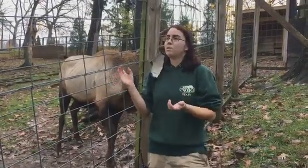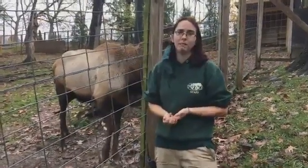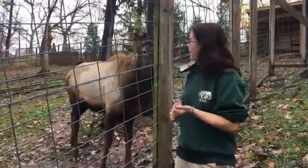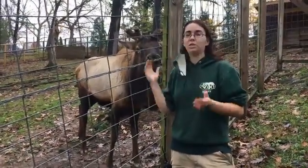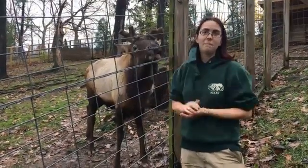the same name. So to be super specific, they're actually called wapiti, which is after the Shawnee and Cree native words, which basically means white rump. So if he does turn around, you'll see that he does have white fur on his back end there, and so does Sharon. And that's pretty indicative of their species. They are a deer species, same thing as white-tailed deer and moose, but these guys are the second largest species.